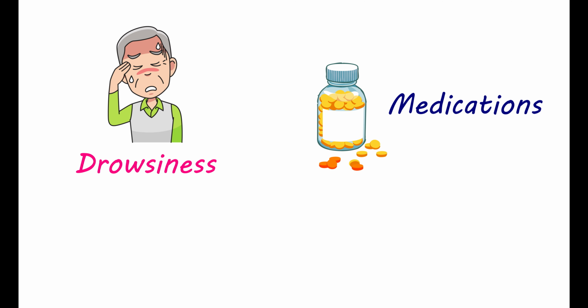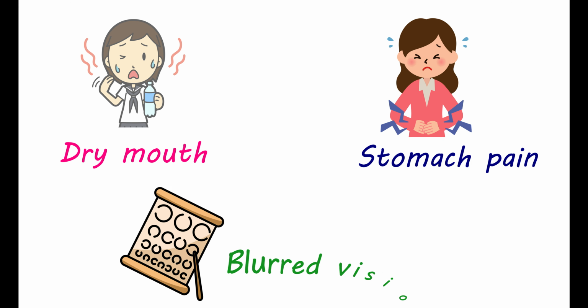The extent of drowsiness may be enhanced by other conditions. A few medications that induce sleepiness and a high intake of alcohol are the predisposing factors for increased drowsiness in people. You may also have a dry mouth, stomach pain, and blurred vision.